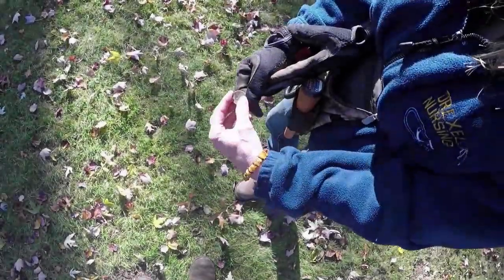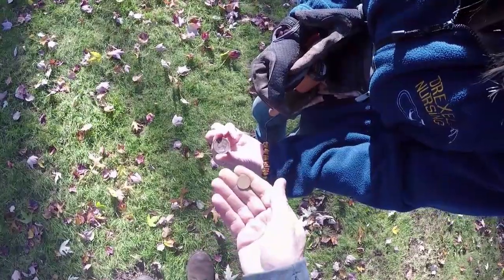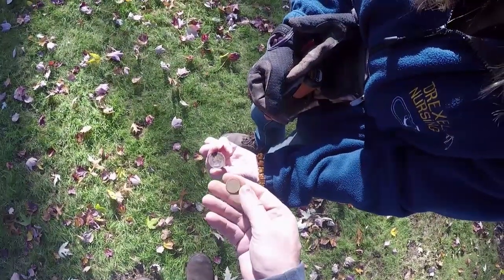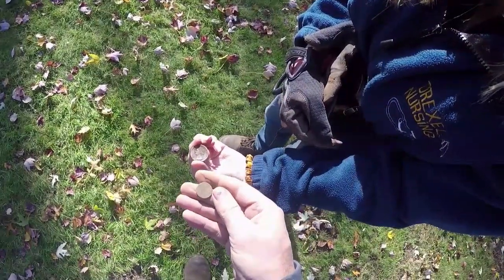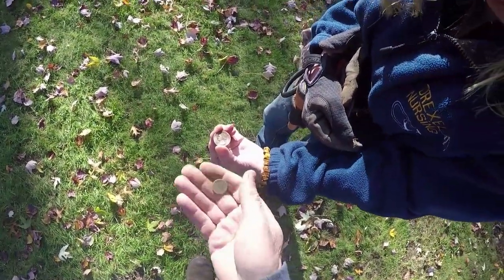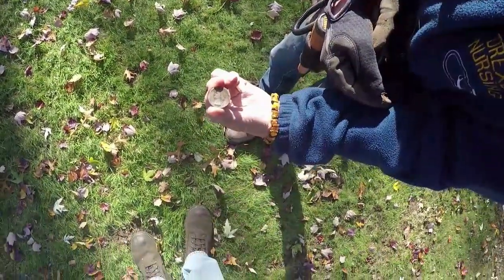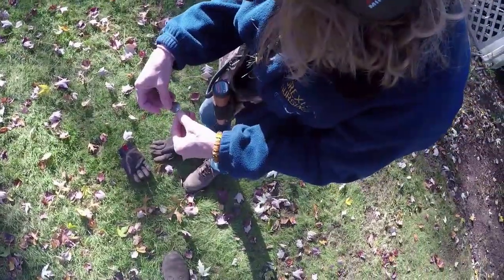A 1940. Oh, that's a nice one. Washington silver. And I just found a nice Wheatie. I don't know what year it is, but it's beautiful. This was under a root. Hidden under the roots. Tough one. Wow. And that is a 1940. Put some water on it, clean it up. I don't see a mint mark.